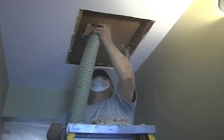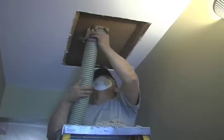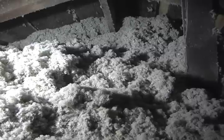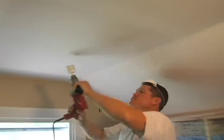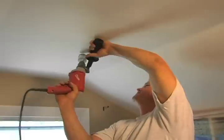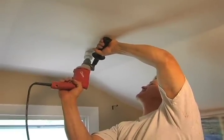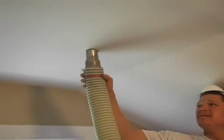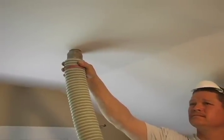The Department of Energy suggests R49 for attics in the Chicago area, which is somewhat higher than the International Energy Code's requirement of R38. It was hard to get a good read with the infrared camera because the temperature was virtually the same outdoors and in. So we drilled several pilot holes to establish a pattern and then drilled and filled with cellulose where the walls and slope ceilings were not full.